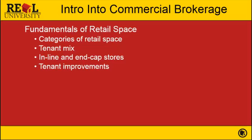We're going to talk a little bit about retail space. And remember, this is just an introduction. So I had a couple questions about clear span height and what's a good height. The answer is, hell, I don't know, because you're going to need to understand your client's needs.